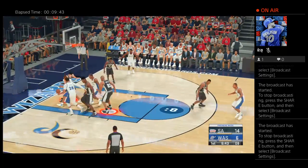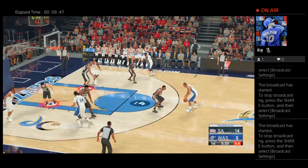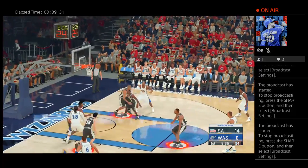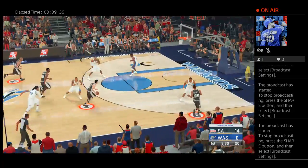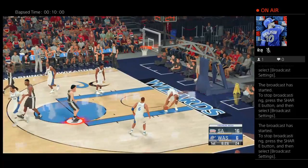Driving inside. Robinson with the block. And he gets it back. 6 on the shot clock. Here's Butler. And he overshot that one, missing. He's not very hard to defend right now. This is when the defense might step back, let him try to find his range.